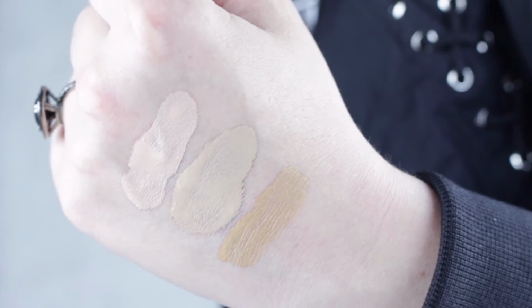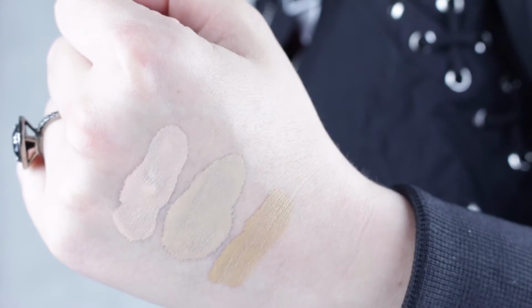I only have 3 of the 12 shades because I cannot afford to buy 12 shades of foundation, but I have done my research on the other shades. So I have the shade 201 in Classic Ivory, the shade 202 in Creamy Neutral, and then the shade 205 Natural Beige. This is a very liquidy foundation.